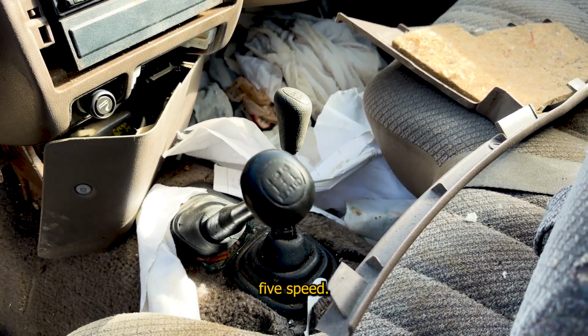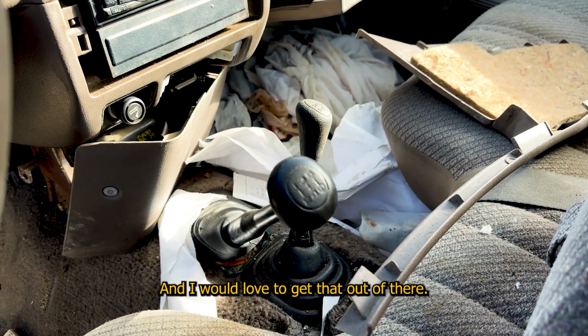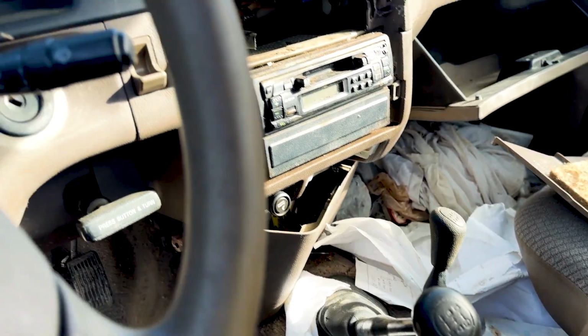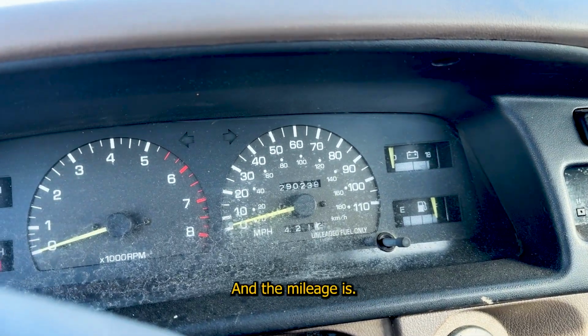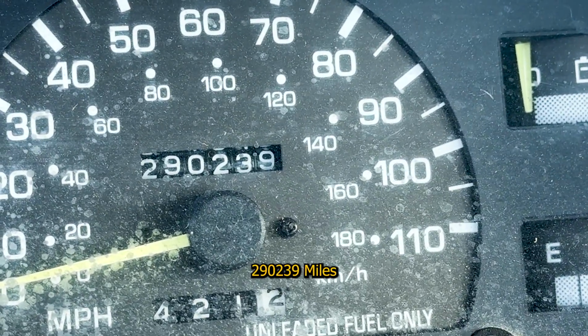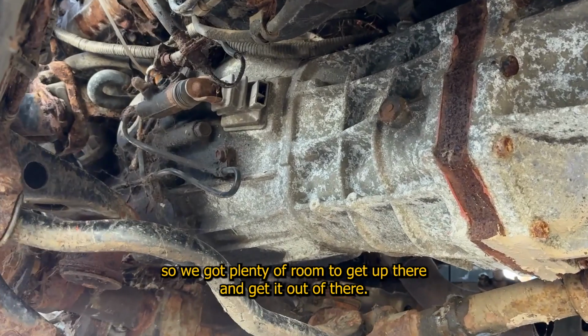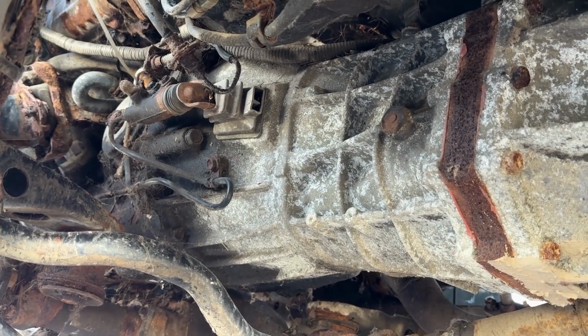5-speed. And I've got a T100 and I would love to get that out of there. And the mileage is 290,239. So we've got plenty of room to get up there and get it out of there.